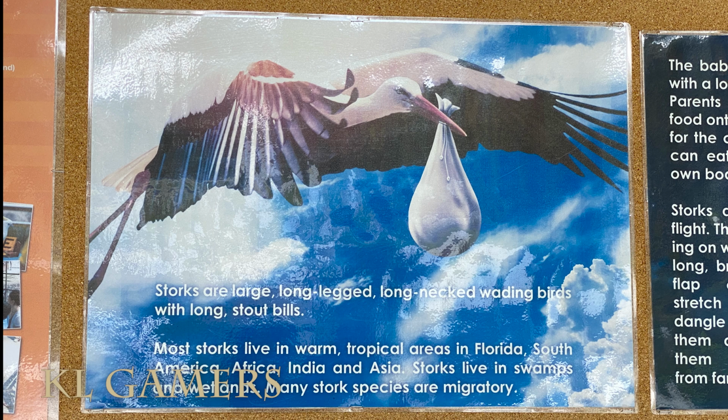Storks are large, long-legged, long-necked wading birds with long, stout bills. Most storks live in warm, tropical areas in Florida, South America, Africa, India, and Asia. Storks live in swamps and wetlands. Many stork species are migratory.